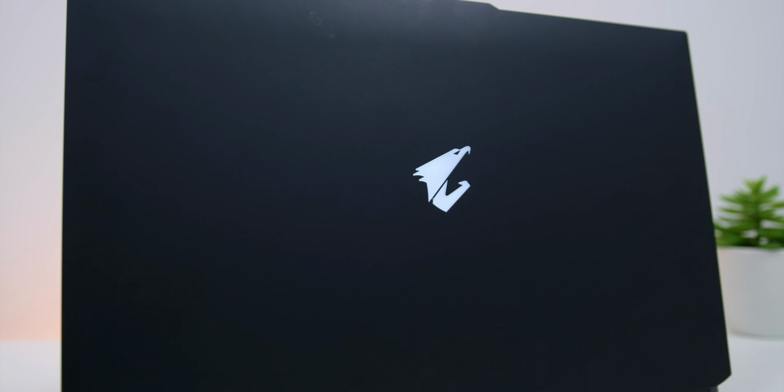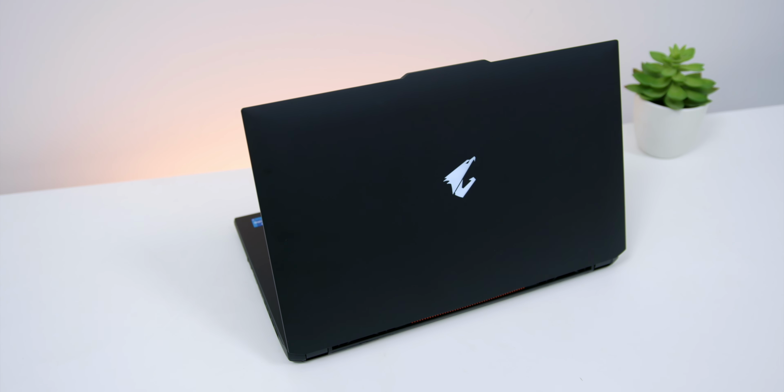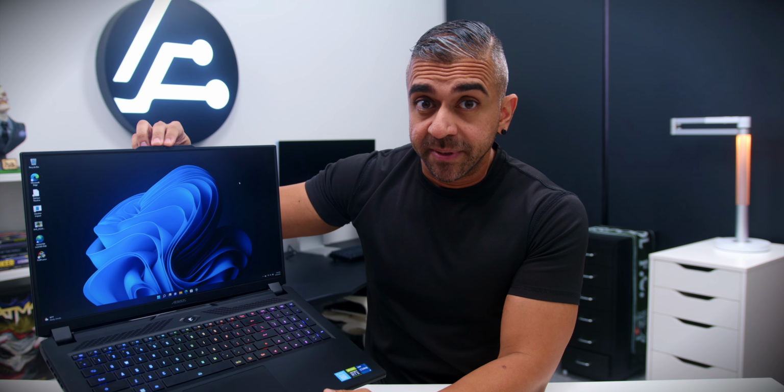Now, while we are so used to seeing the flashy lights and the loud aggressive angles, Gigabyte has chosen to go with a more muted finish with the AORUS 17 YE5 with the calm matte black color and smooth lines as well. Now, it also has the protruding lip that makes it easier to open up the laptop.